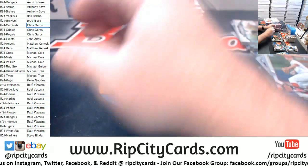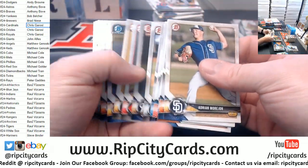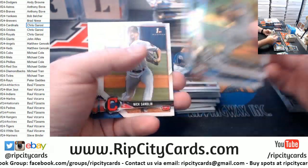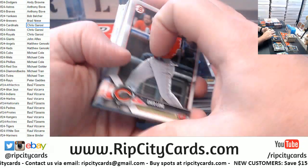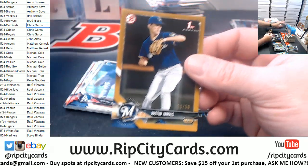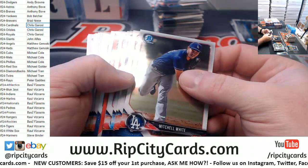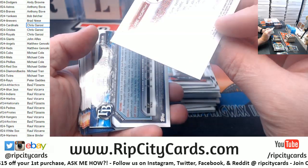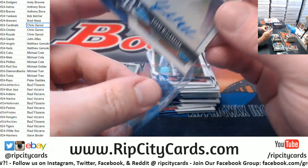Roberts and a Larnach. Stever and a Miller. Gold paper for a Justin Jarvis of the Milwaukee Brewers baseball organization. Oh, I saw the red border and got all excited, but nothing. And a McClanahan Rays, first Bowman autograph.